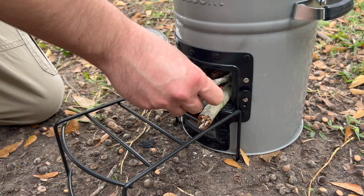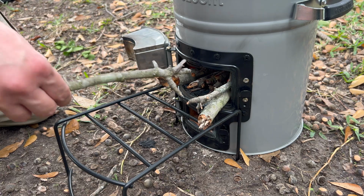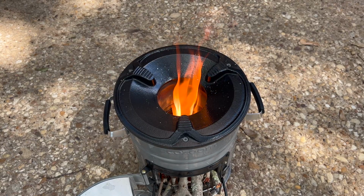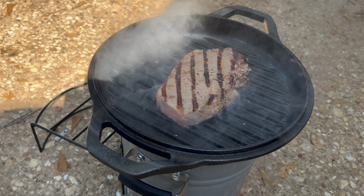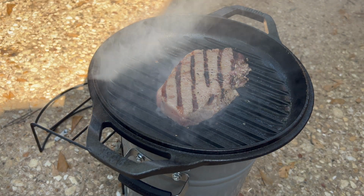Then, after those fuel supplies run out, you'll need to rely on natural materials. Rocket stoves are a good option for this since they don't produce much smoke, but just remember that whatever you're cooking could produce smoke or an odor. Using them to boil water, which you could use to rehydrate foods, would be a good option since that's probably going to produce the least amount of smoke or smell.